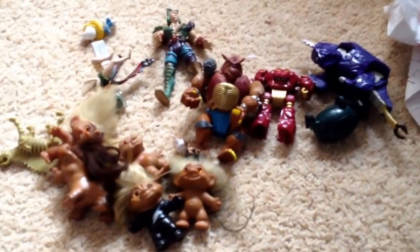£5 there, £10 there. I was incredibly happy with this little haul. I mean, it's not my standard car boot size, but it's still pretty good.